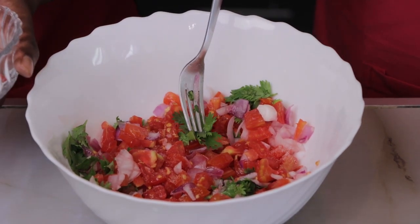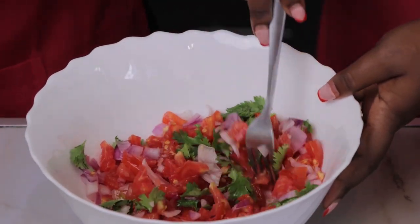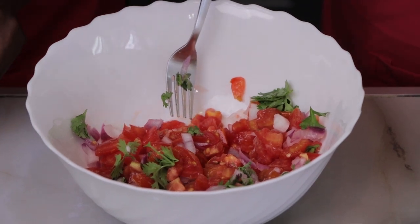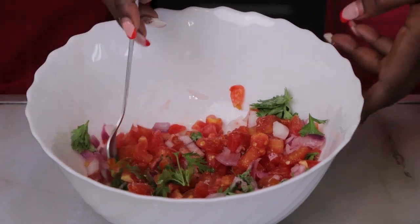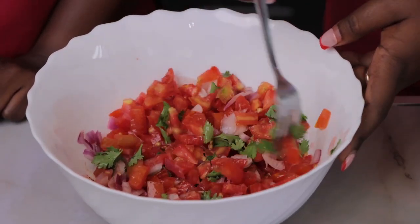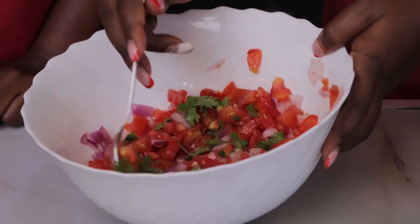Okay. And if you like pili pili, pepper, yeah. Now we're going to use a bit of powdered pepper. You can always use green chilies, or red chilies, depending on what you have. Exactly. Now, guys, see. Very simple, and you have your tomato salsa salad here, kachumbari.